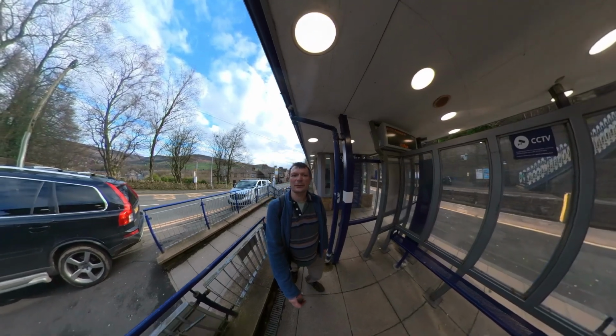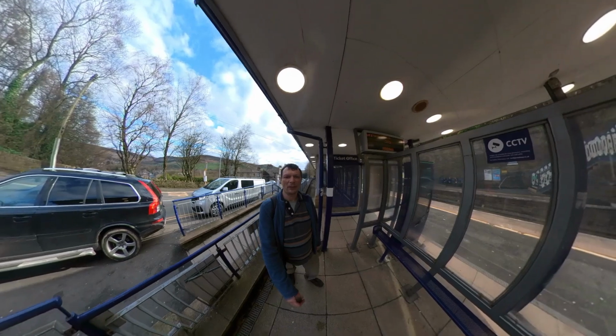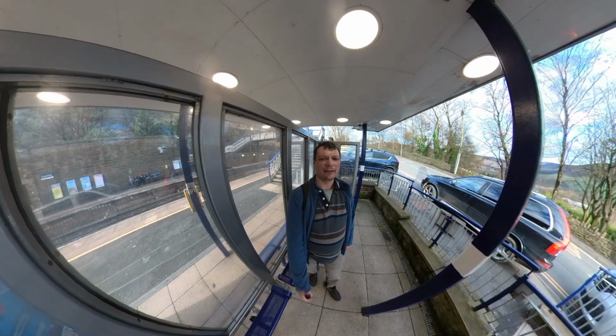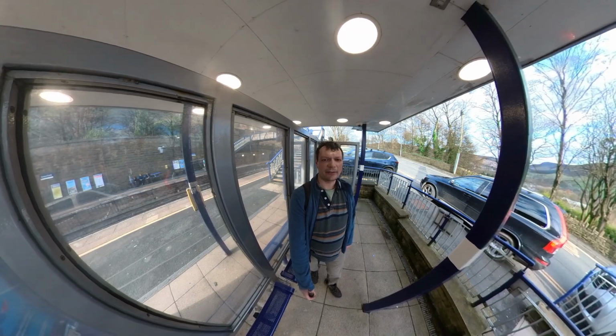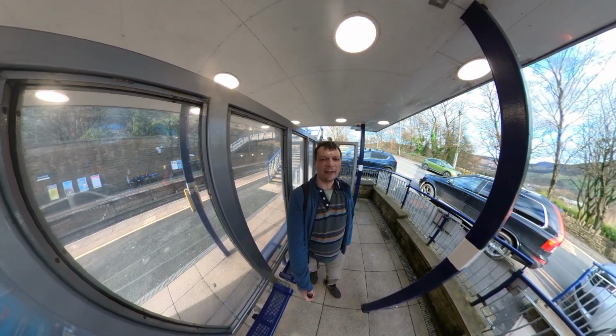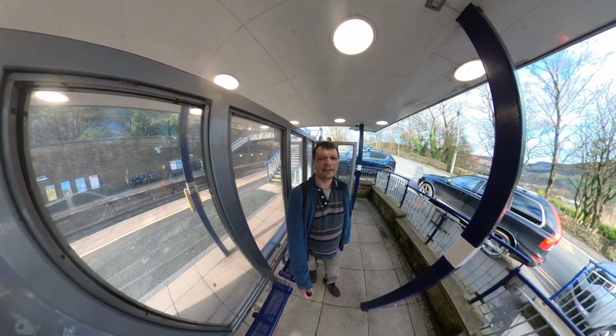Complete contrast to the last few stages, which rather meandered around, going a long way to not very far in actual distance terms. Today's stage was no nonsense, straight to the point. It was: we're starting from here, we're going to there, here's a straight line, and never mind about the big hill that's in the way. And I rather enjoyed that.